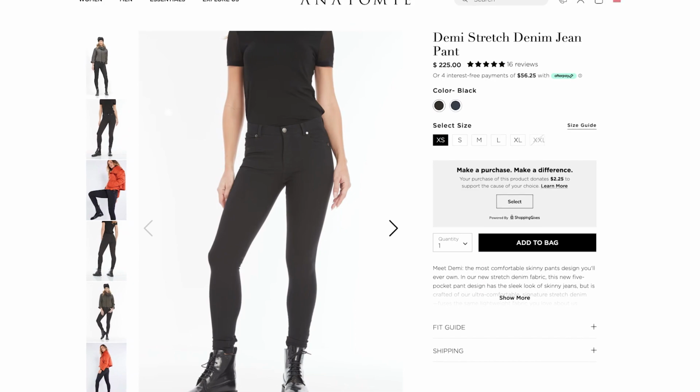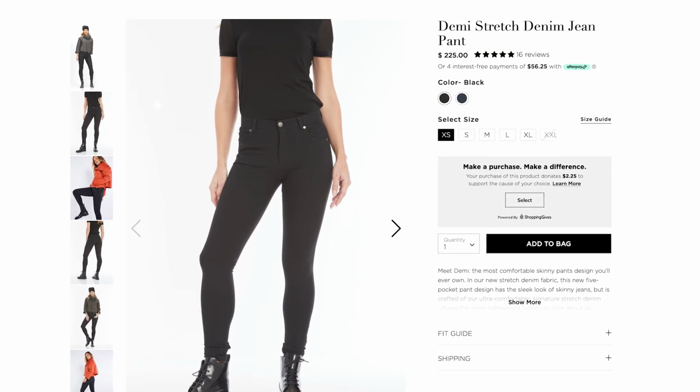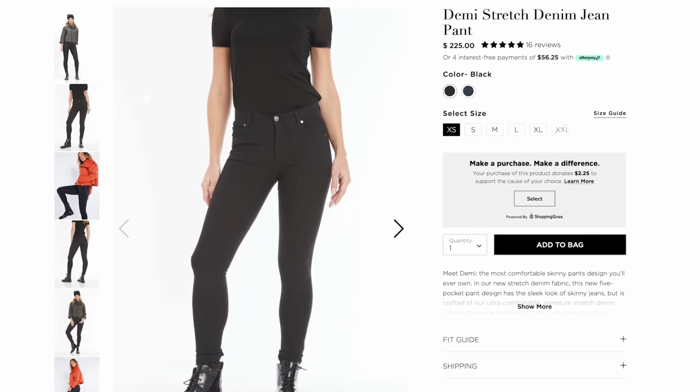But the amazing thing about these pants is they're super stretchy, but they make your legs look amazing because it's almost like a Spanx too. When you put them on, it really cinches everything in. So when we were driving for long hours, I typically had on these pants and a black top.